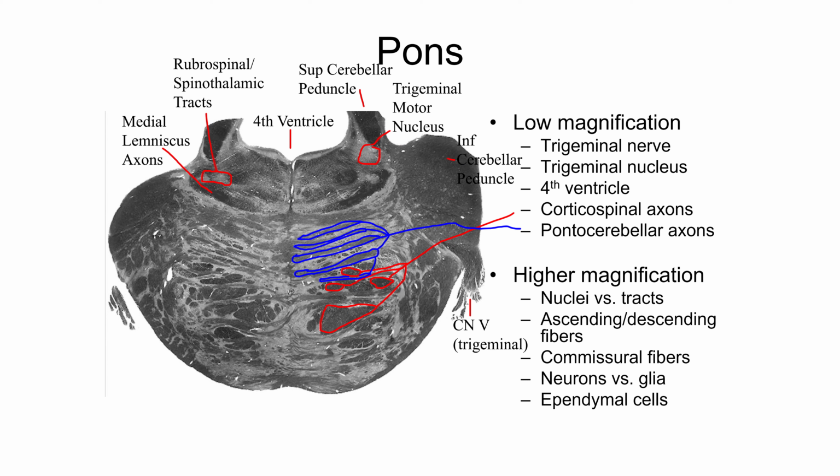Now, the trigeminal sensory nucleus is kind of funny. It actually runs up and down quite a bit through the brainstem. But there is one tiny little motor component of the trigeminal nerve, which you may remember goes to the muscles of mastication, and that's called the trigeminal motor nucleus. And that will be right at the posterior side where this fifth cranial nerve goes back into the brainstem. So we will visualize that quite well.